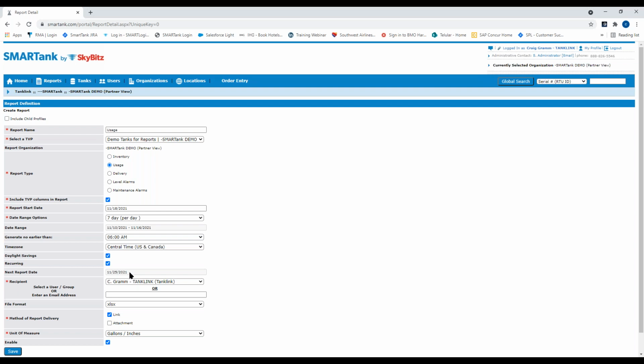The next report date is just going to be a grayed out field because it goes by the 7 days. So on 11/25, it will run again. Your recipient is you as the user. Now, this is just an "or" functionality. It's not an "and/or" functionality. So if you're wanting to create this report for, say, your boss, what you can do is remove your name from up here and put your email or your boss's email under the "or" section. And that will then send an email to your boss rather than you.